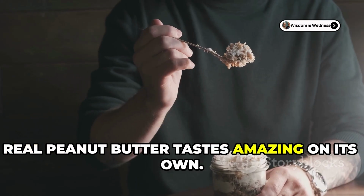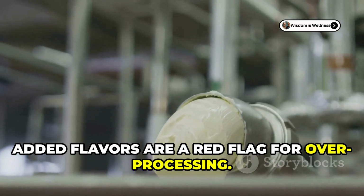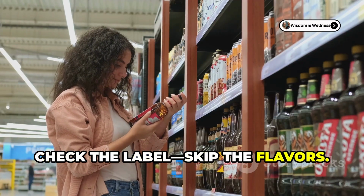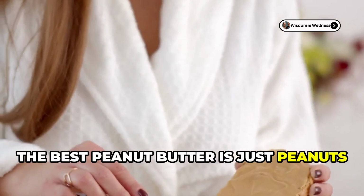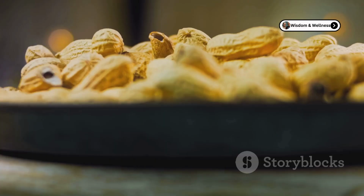Real peanut butter tastes amazing on its own. Added flavors are a red flag for over-processing. Don't be fooled by marketing. Check the label. Skip the flavors. Choose real food, not lab-made taste. The best peanut butter is just peanuts, and maybe salt. Trust your taste buds. Let's finish up.